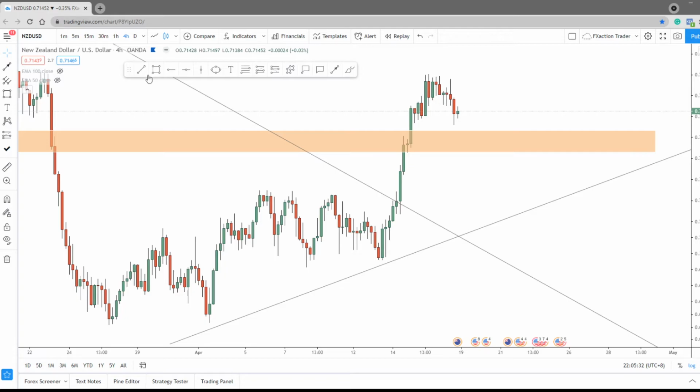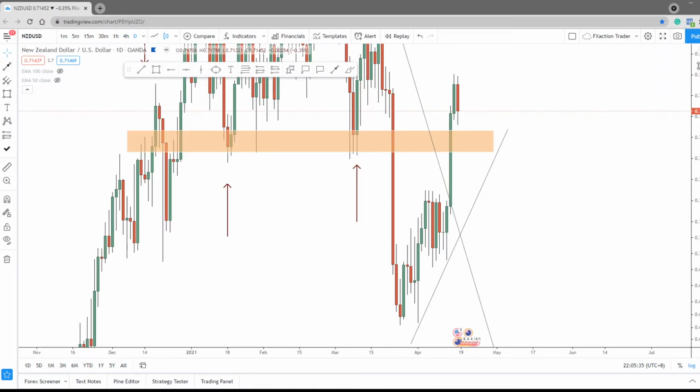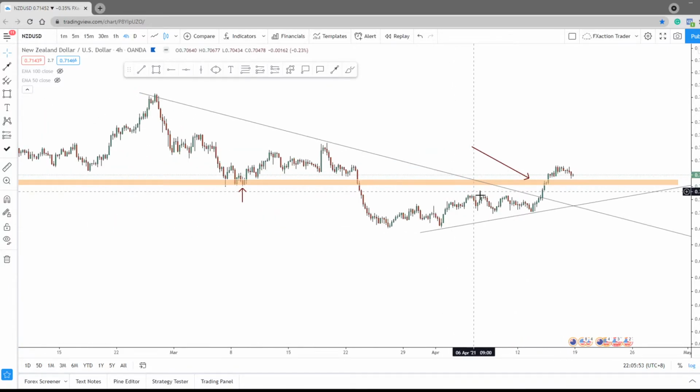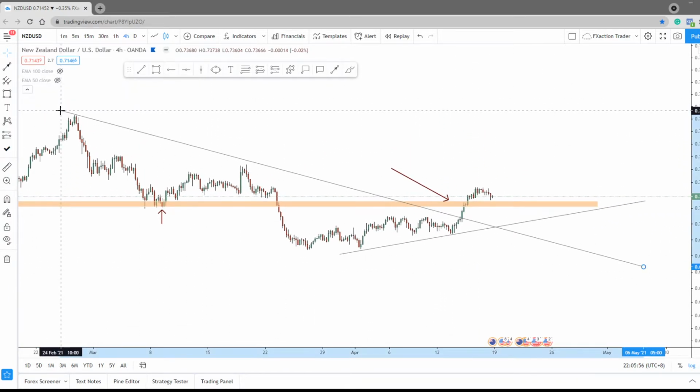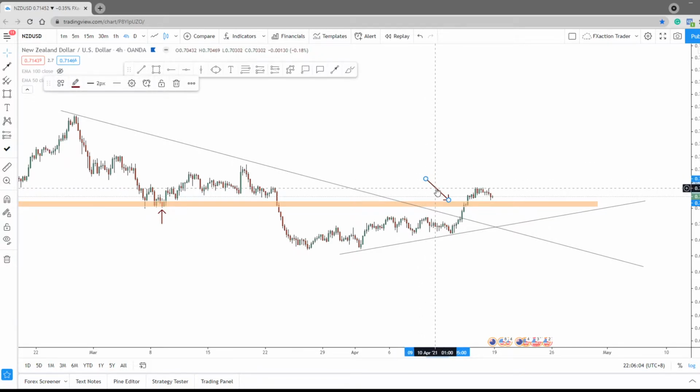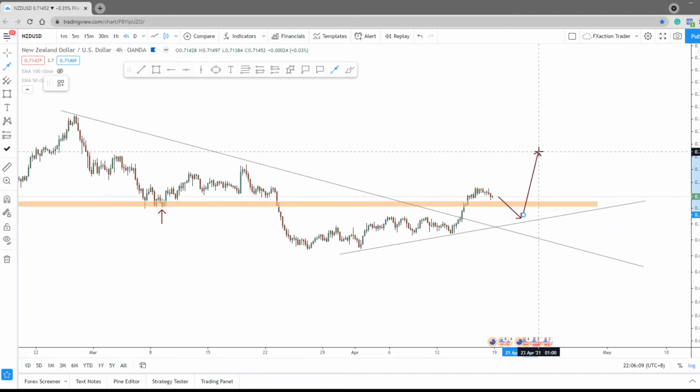Let us have a look at New Zealand dollar. On the daily chart, last time this area could be a very nice area for us to look for a short trade, but market did not show any sell signal after market pulled back to this daily key level. On H4, we can see that market has broken the biggest trend line, and market is currently doing a pullback, and if market pulls back and respects this uptrend trend line, it's time for us to go for a buy trade.